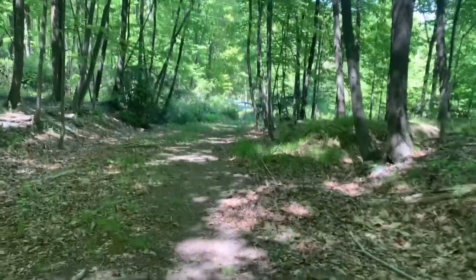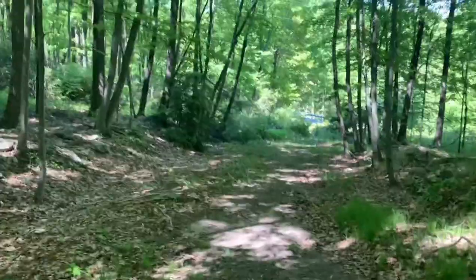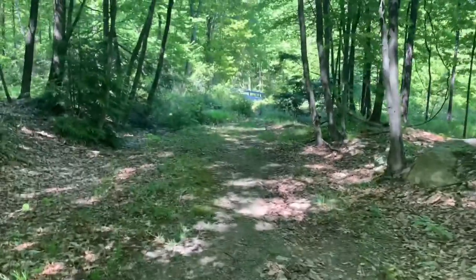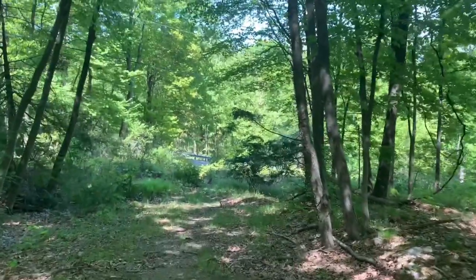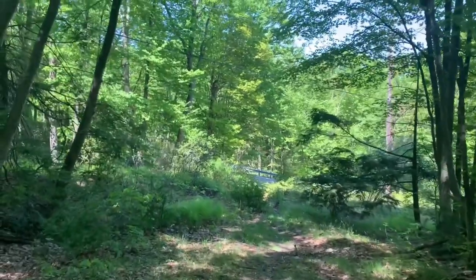We're getting close to the road. The Fountain of Youth is right off the side of the road. Looking forward to getting some water. Sitting down for a little bit.